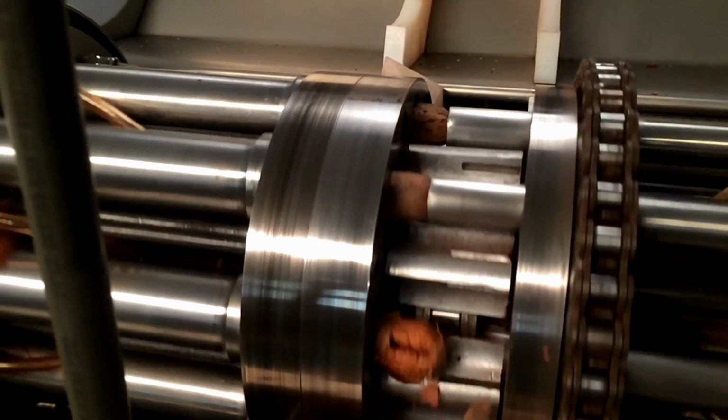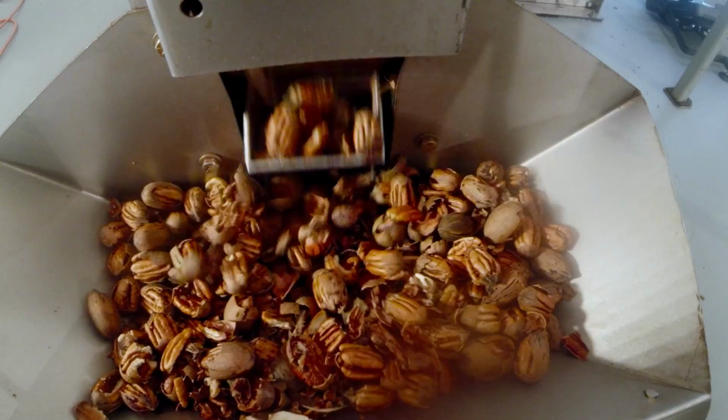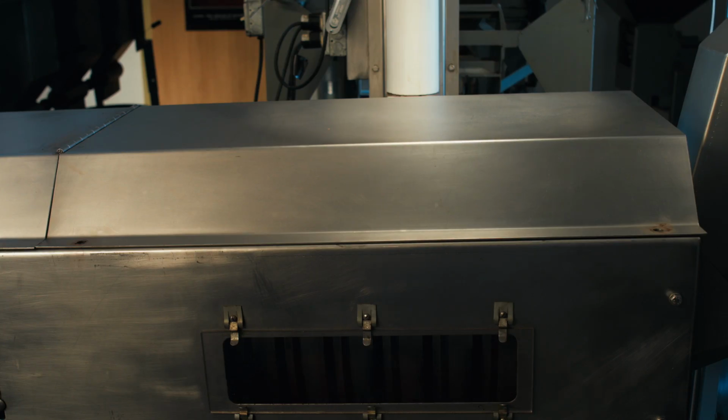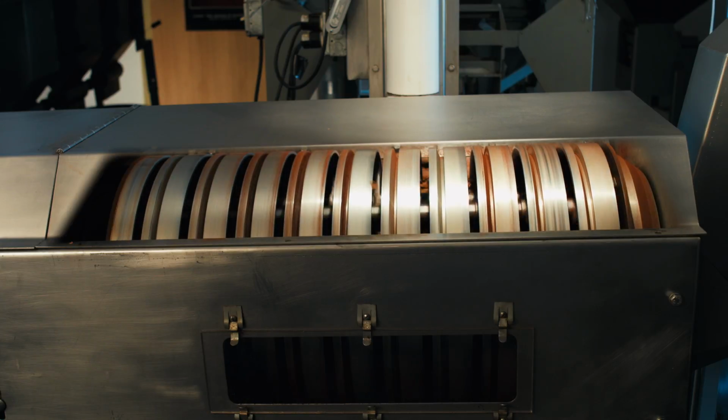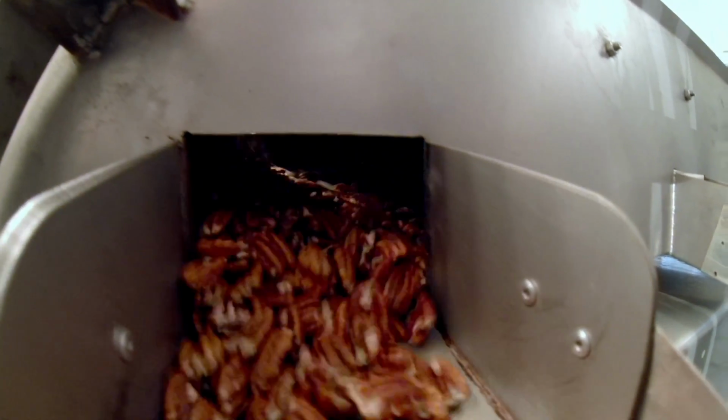Here, they are cracked and released down a slide into a chute where an elevator brings them up into the sheller. Once the pecan pieces reach the barrel of the shelling machine, the barrel rotates in one direction, while a rod with individual fingers rotates in the opposite direction, separating the pecan meat from the shell. The pieces then fall through the slots of the barrel into a vibrating tray underneath the shelling machine.